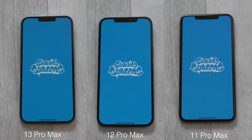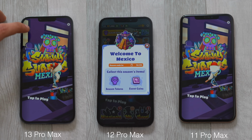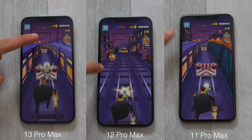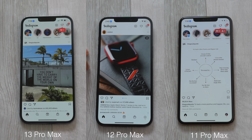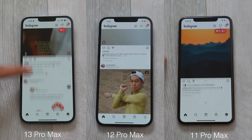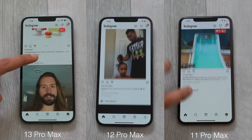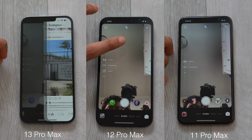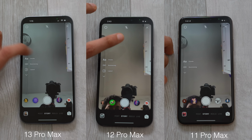Alright, kicking off the apps opening with Subway Surfer, you can see the 13 Pro Max being the fastest one, followed by the iPhone 11 Pro Max and then the iPhone 12 Pro Max. Moving on from here, we're going to be launching Instagram on all these phones. Once again, we're looking at the same kind of story. iPhone 12 Pro Max just a little bit slow there. When it comes to scrolling, again, they are all very smooth, but 120Hz is on a different level. Let's check out which phone launches the Insta camera first, and looking at the slow-mo, the iPhone 12 Pro Max seems to be just a tiny bit quicker.